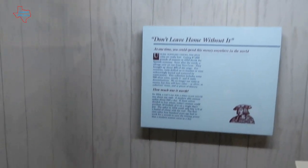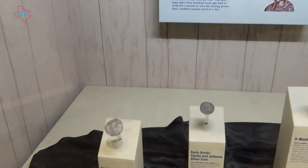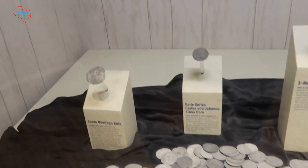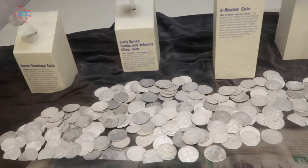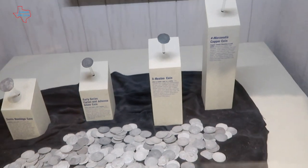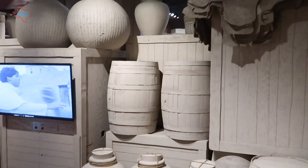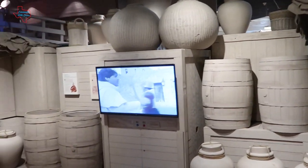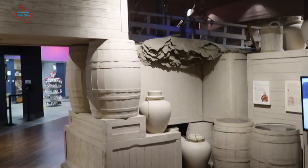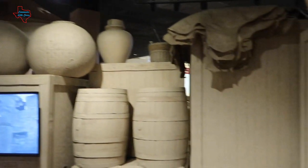Wow, the coins from back in 1554. Wow. Nothing like the coins today. I love the theming that they do. It's almost like if you are on a ship.